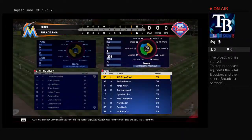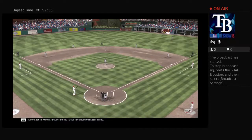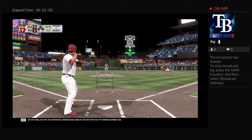Wei-Yin Chen comes on to start the home 10th, and he's just hoping to get this one into the 11th inning. Andres Blanco is going to come in and pinch hit here as he's the potential winning run in the bottom half of inning number 10.